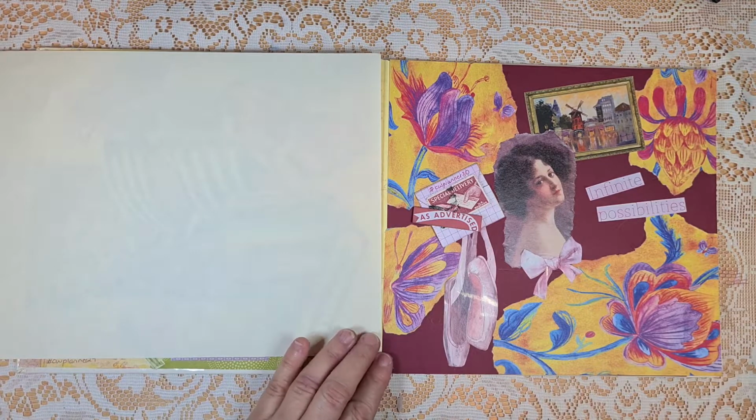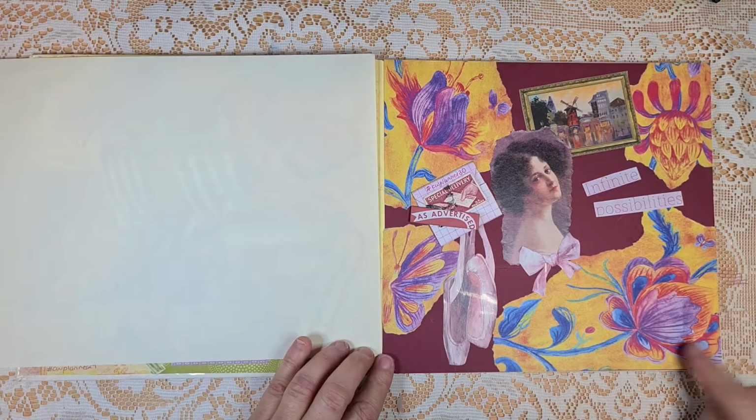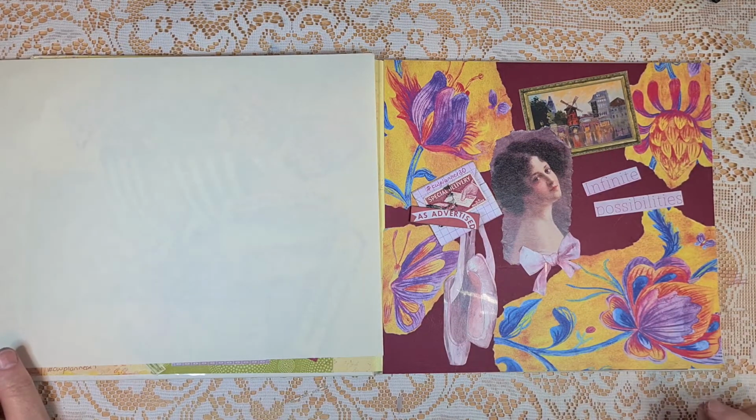So today's was, yeah. Oh, actually, looking at it now, I like it better in real life than I do on camera. The colours are very accentuated in the camera, so very strong. It's a bit more muted in real life. So it could be my television, I'm not too sure.